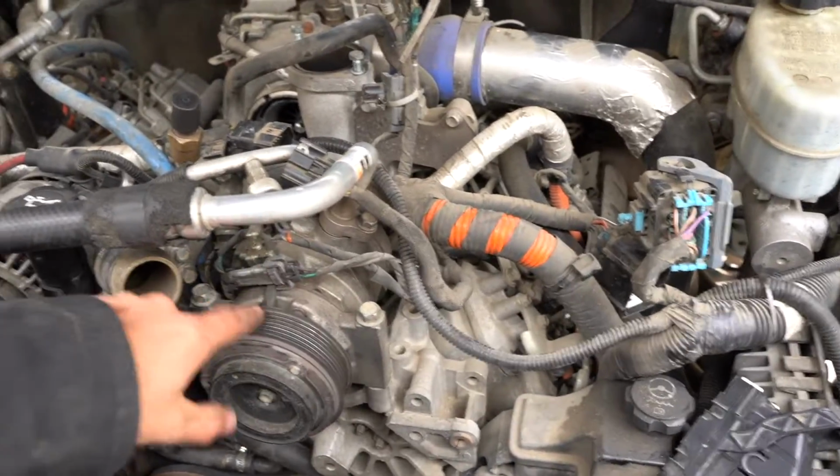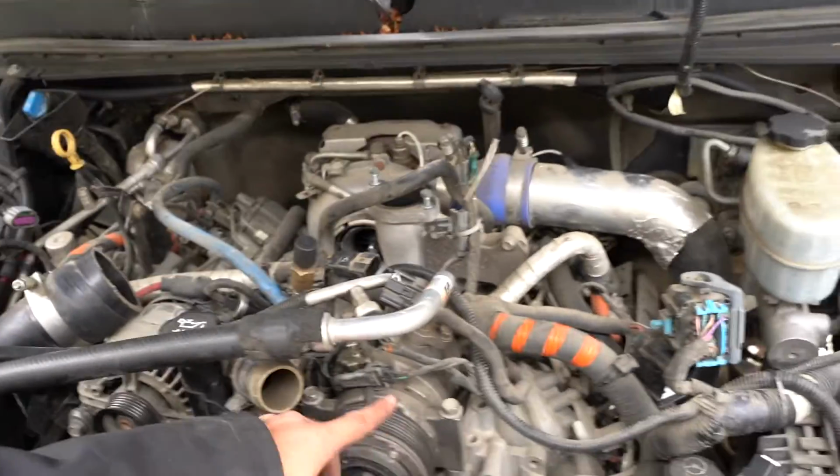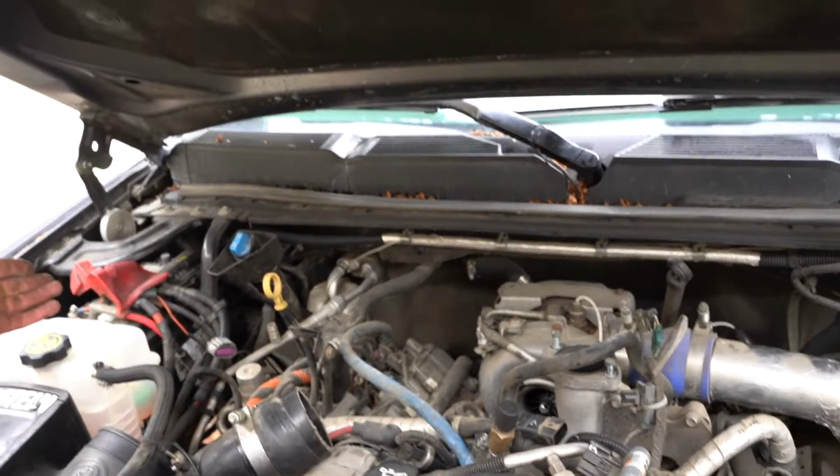There's a few bolts that hold this AC compressor on. Go ahead and flip this up onto the passenger side battery over there, and that'll get some stuff taken out of the way. Same with the alternator, we can take that off, just a few bolts that hold that on. And yeah, we're just pulling stuff off the top of the block.